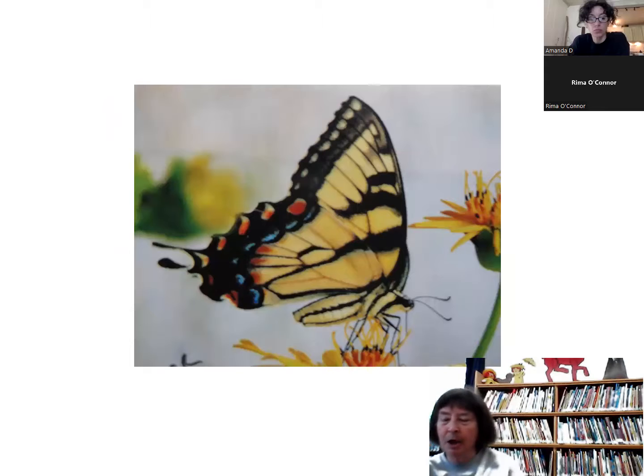But once again, a big, beautiful butterfly. Something interesting, several male butterflies, different species, but especially the swallowtails here, like to do something called puddling. Anybody know what puddling is? Yeah, they congregate around a mud puddle. Okay, they congregate around a mud puddle and they suck up the moisture from the mud puddle or a dung pile. And it also includes nutrients, doesn't it? And it includes nutrients. Yep.